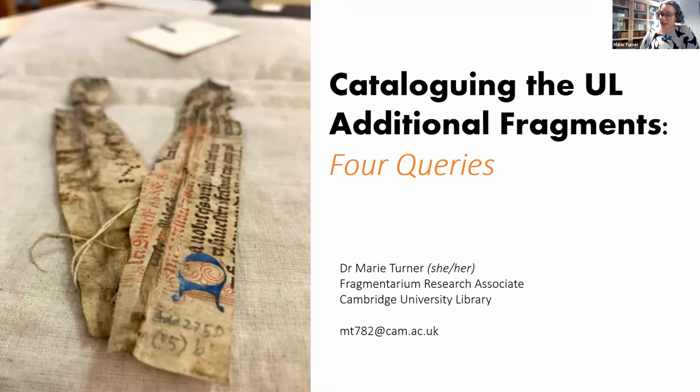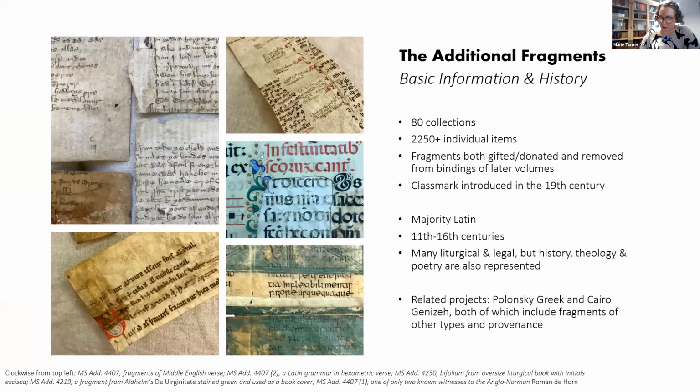My aim here is not to be exhaustive or to offer some kind of manifesto for the correct way to do this work, but rather I'm going to share 4 key queries that have given rise to fruitful debates for us in our offices, and which I hope will spark some conversation. But first, a little bit of background.